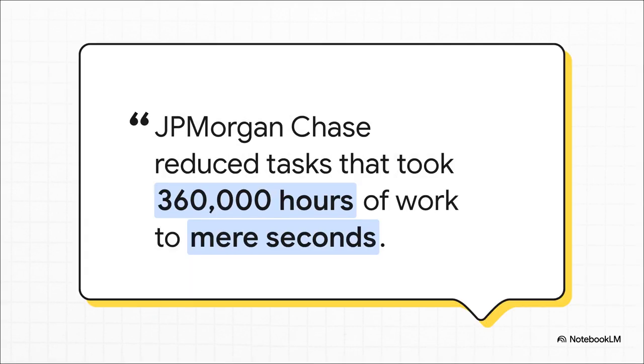The impact on business is just as staggering. I mean, look at this quote from JP Morgan Chase. They used AI to analyze loan agreements, a task that once took 360,000 hours of human work. It now takes them seconds. That's not just a little improvement, that is a complete transformation of how work gets done.